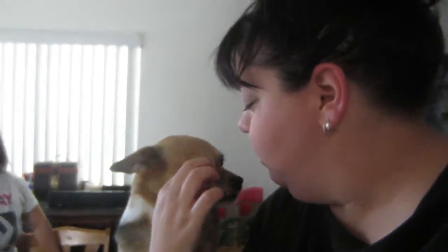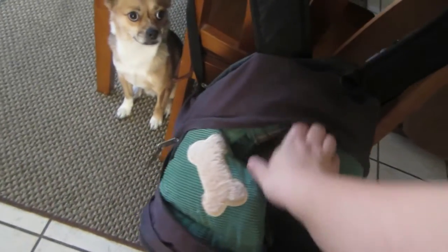But the big thing now is, let's pull out Peanut's new bed and see how he likes it. Mommy and Sissy got you something. We got you something. I got to carry it around in my backpack. What's in here for the Peanut? No, honey, eat your lunch. Oh, what is this for Peanut? Is this for Peanut?